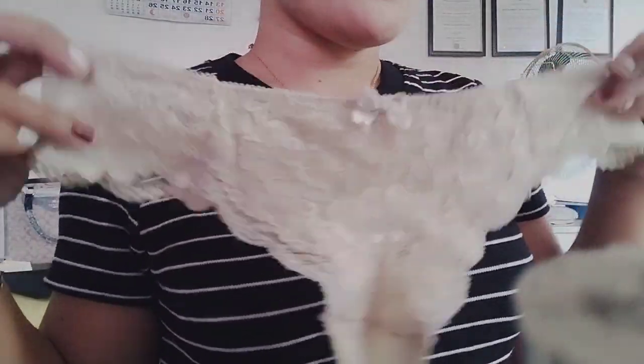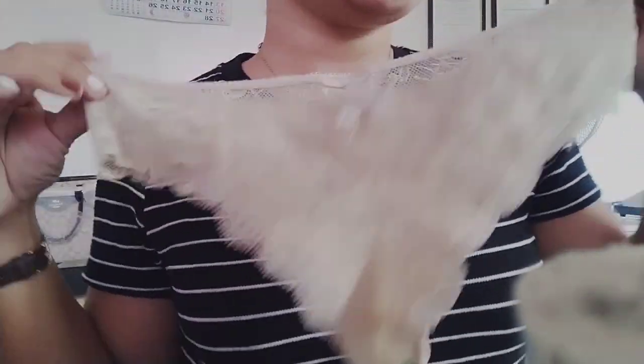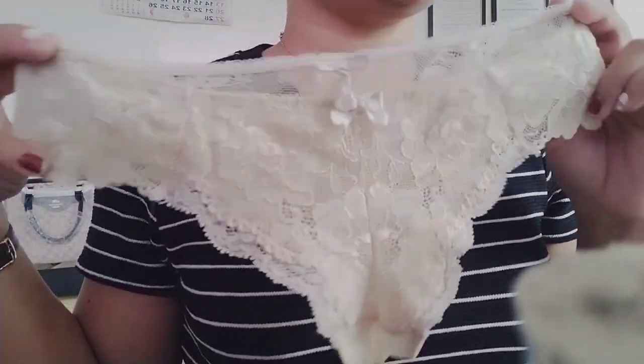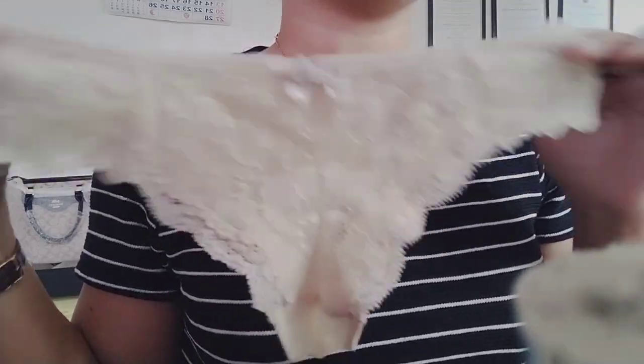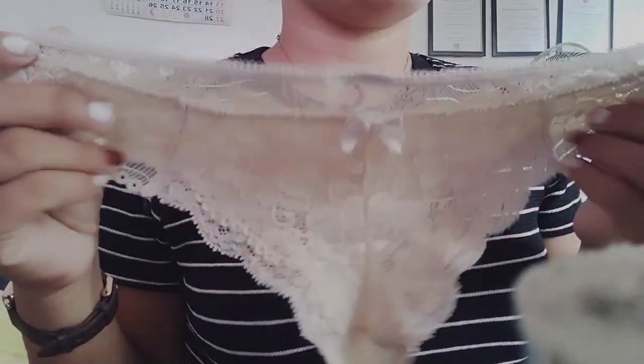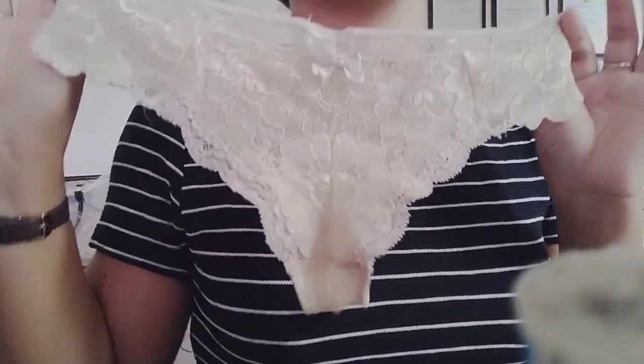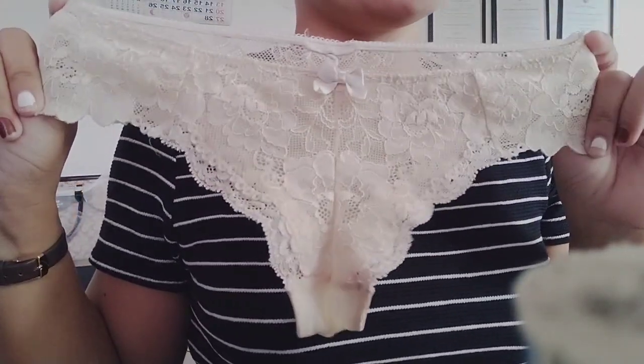Very pretty. Pwede siyang pang bride panty, Kuradangerz. Pwede din siyang pang honeymoon. And pwede din siyang pang daily use. If you are using a thong panty in your daily use, you can use this panty design, Kuradangerz. Very nice. And of course, yung kanyang material is good. Really, really good. And yes, this is very affordable.